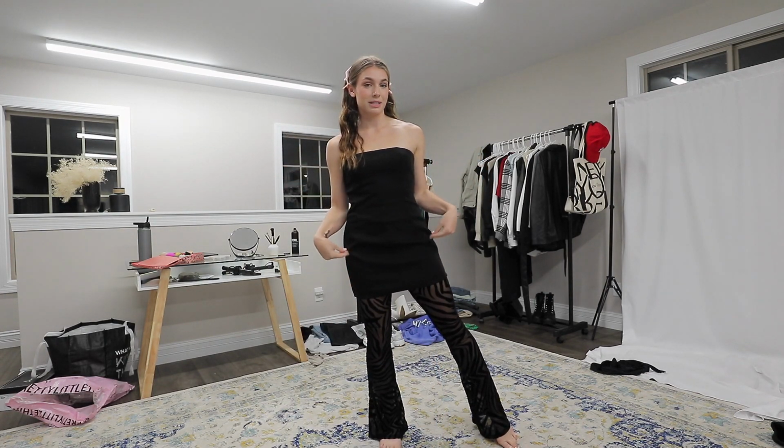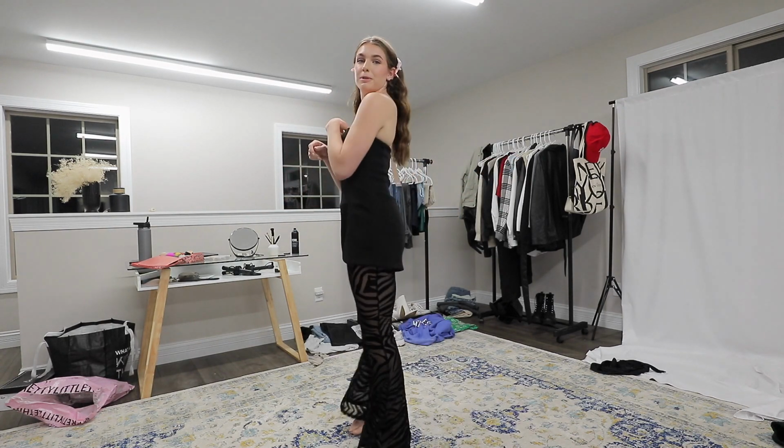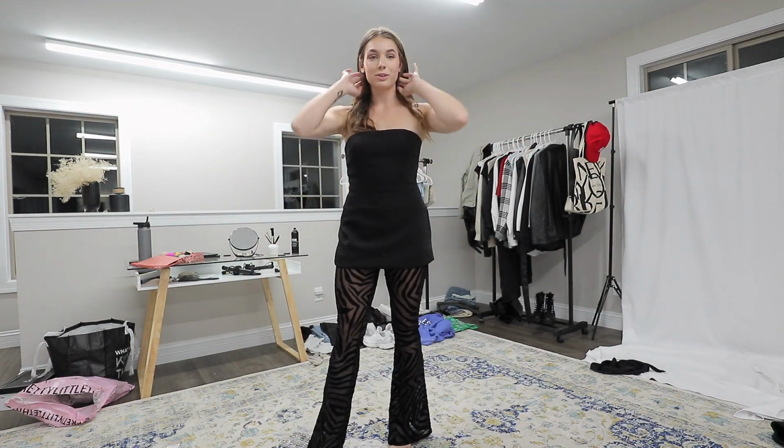Okay, now just wait. I think the dress needs to be pinned a little bit shorter. Like if it was this short, tell me this is not a look. I'm gonna pin the dress. I think this is better. A little bit shorter, a little bit cuter.